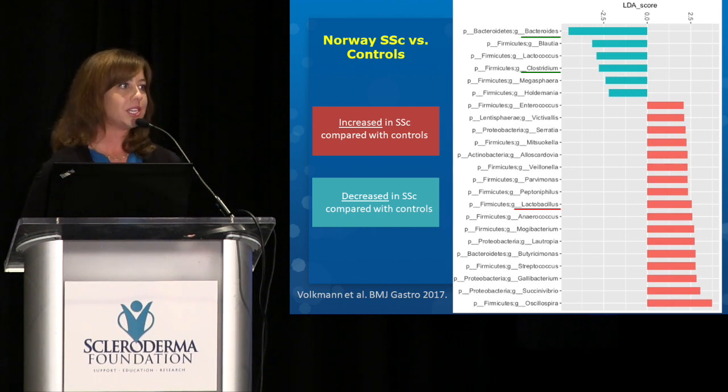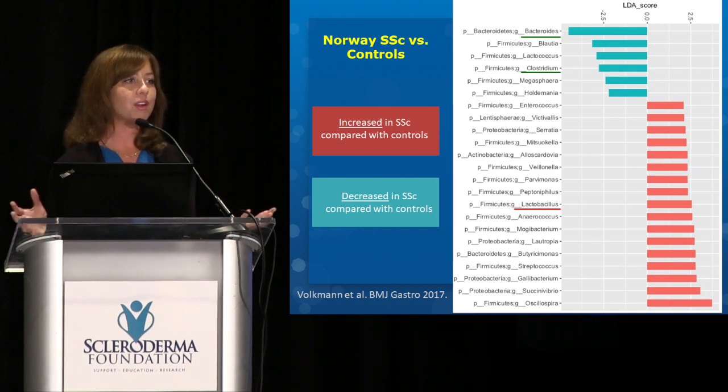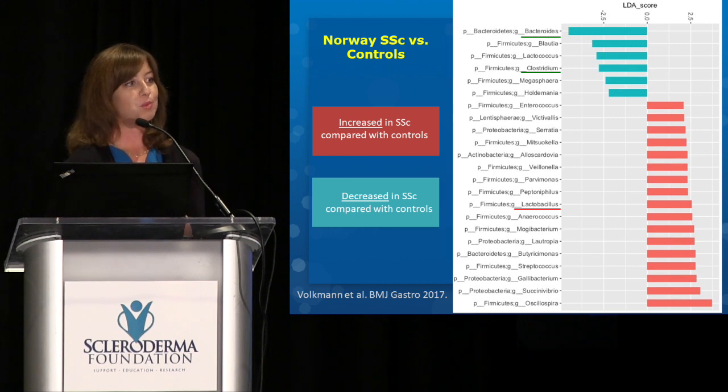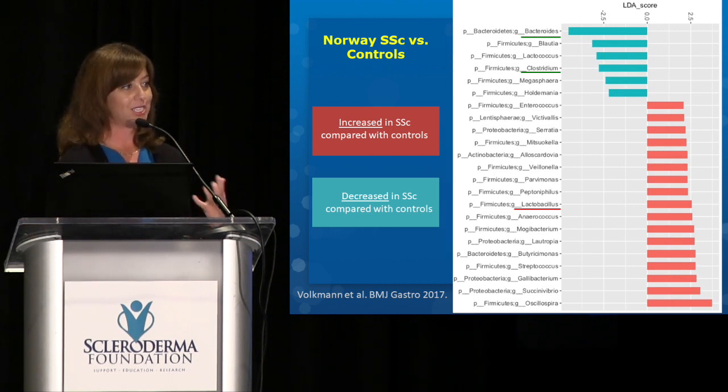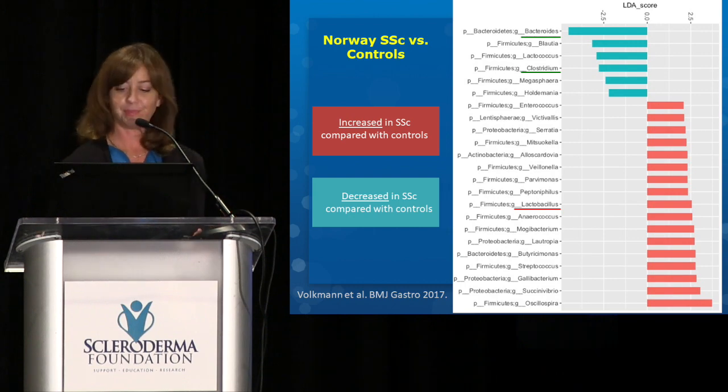When we looked at the Norwegian scleroderma patients, it was actually interesting. There were some differences between the Norwegian scleroderma patients and the healthy controls, but there weren't as many differences. And when we looked at the overall composition, it wasn't as different from controls. To me, this was a really interesting finding, because if the disease of scleroderma is more mild in the Norwegian patients and they have less gut dysbiosis, this again reinforces that maybe this dysbiosis is a really key part of scleroderma.